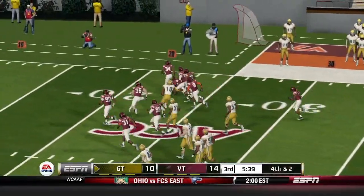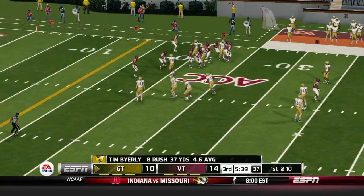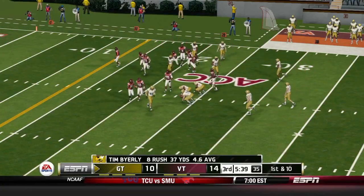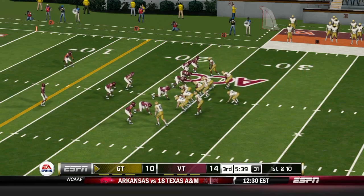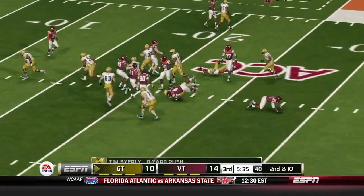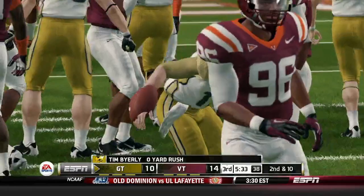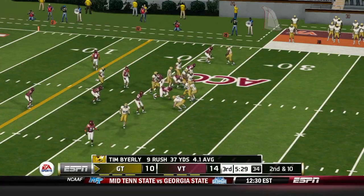He's at the 30, and they make the stop around the 24-yard line. Terrific run in a crucial spot. The big key was the offensive line giving the ball carrier room to get upfield. Tackle made at the 23. That's good for a gain of 1 yard. That makes it second and 10.